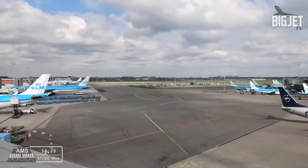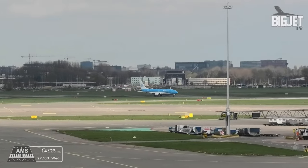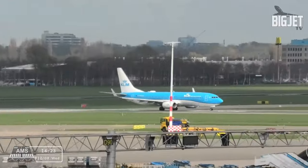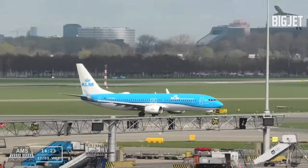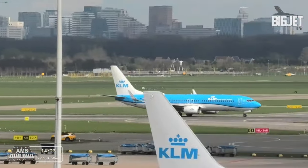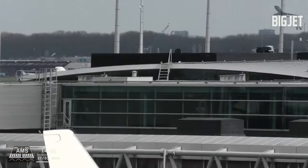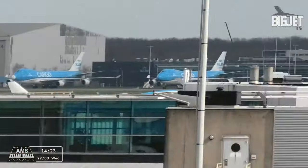Still getting there. Oh, it's Suriname, is it? That looks like Air Belgium. That's crazy. I think it's possibly undergoing some kind of maintenance, I'm not sure. CPR is bright here as well.